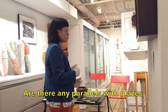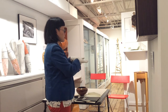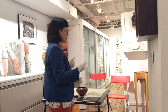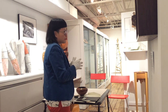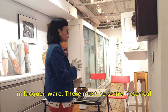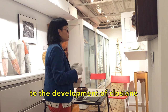Are there any parallels with glazers, sort of ceramic glazers? Do artisans sometimes use both? That's such a great question, and I don't know what the timelines look like next to each other, but glaze came later for sure, in pottery and ceramic ware. I don't know when that happened, but I would love to find that out myself. In lacquerware, there must be some historical point at which that begins and then becomes more and more sophisticated. Mm-hmm. That is also parallel to the development of cloisonné as a vitreous enamel technique.